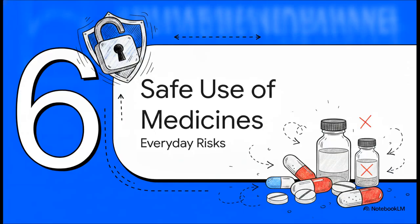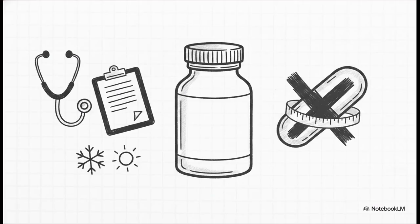Finally, let's examine Section 6, a much more subtle internal risk, the safe use of medicines. It is so vital to understand that all medications are merely catalysts. They can cause immense harm if abused. Safe practices mean understanding the difference between a doctor's prescription and over-the-counter medicines. You need to store them in a cool, dry place and absolutely never exceed the doctor's prescribed dose. And please, please beware of cosmetic, quick-fix pills.